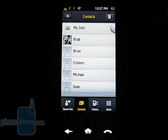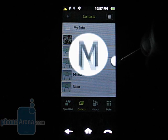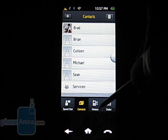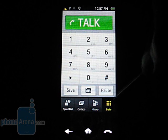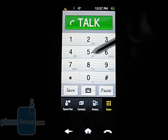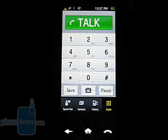The next tab over is your full contact list. On the right side you have a little slider. When you push it, the alphabet comes up, and as you scroll down you can quickly jump through your contacts. History shows your call history. And finally, the dialer is your dialer to call people. It's all very straightforward. The large talk button makes it easy to call people, and overall the phone experience is very good.